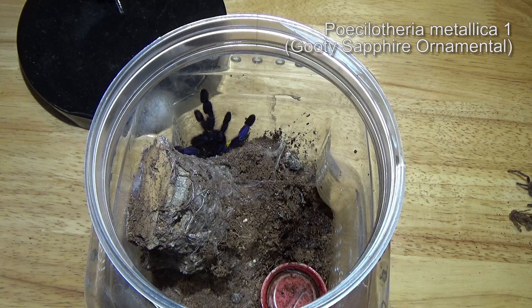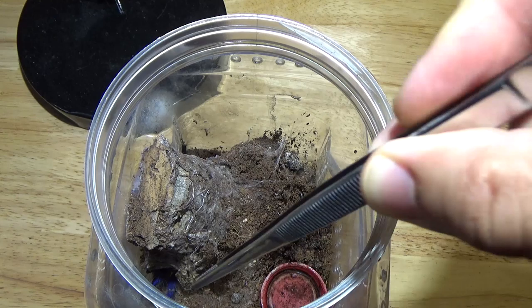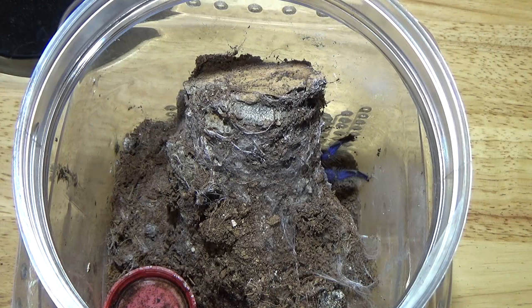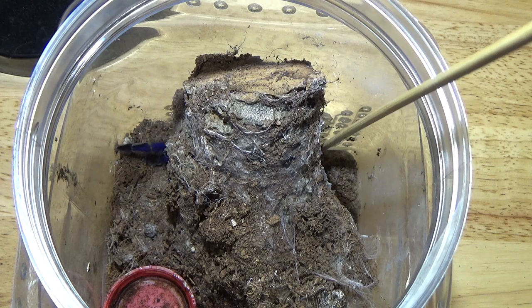Poecilotheria metallica number 1. And I'll warn you right now, all of my metallicas are really fat right now, so they are most likely getting ready to molt soon. And that's the most we're going to see of that one.